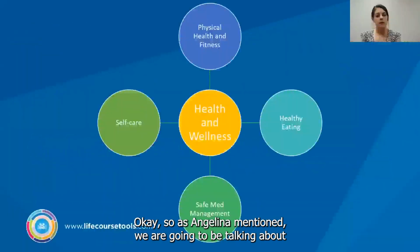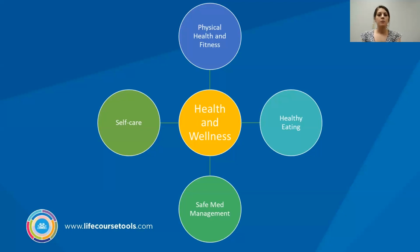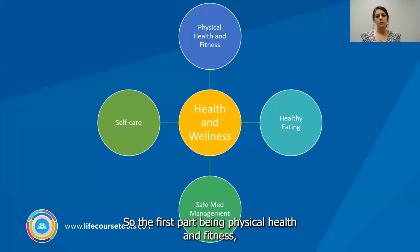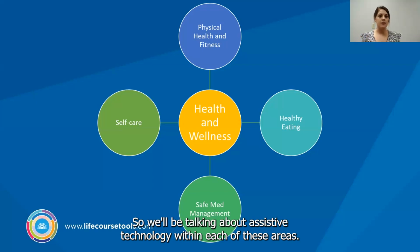Okay, so as Angelina mentioned, we are going to be talking about assistive technology for wellness today. So just to make talking about the assistive technology a little bit easier, I've broken it down into some different parts that go into health and wellness. So the first part being physical health and fitness, and then healthy eating, safe med management, and then self-care. So we'll be talking about assistive technology within each of these areas.